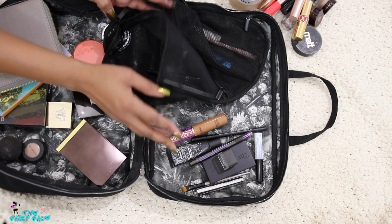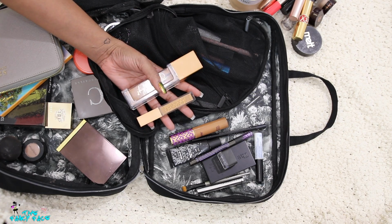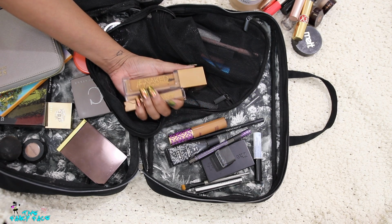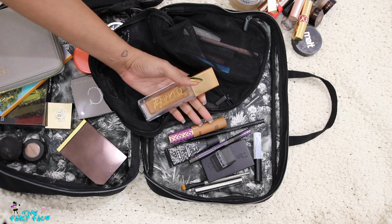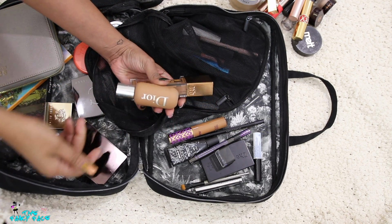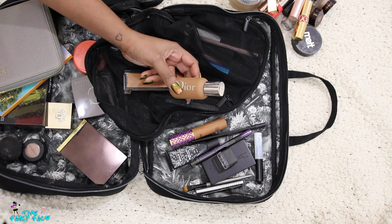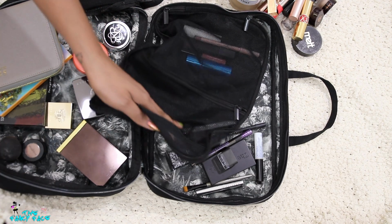My other concealer, oh, my foundation. These are the Urban Decay Stay Naked Foundation and Concealer. I used both of these every day, so we're definitely gonna pack these. So, no, I'm gonna pack the concealer. I think I'm gonna bring a different foundation. I think I'm gonna go with the Dior Face and Body Foundation. I really like how lightweight this is. So I think I'm gonna bring this instead. So that's gonna do it.